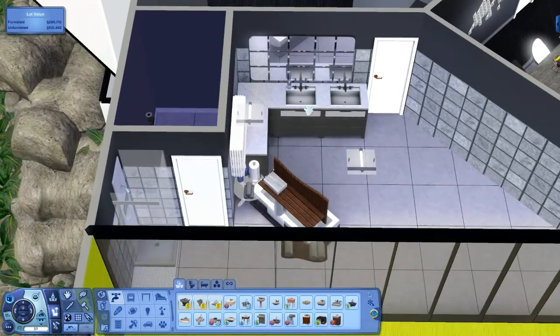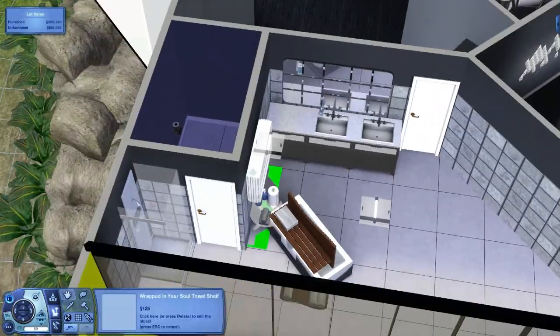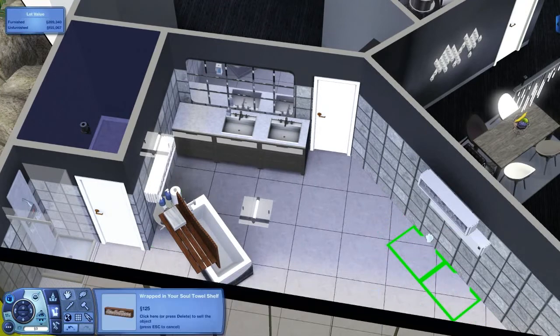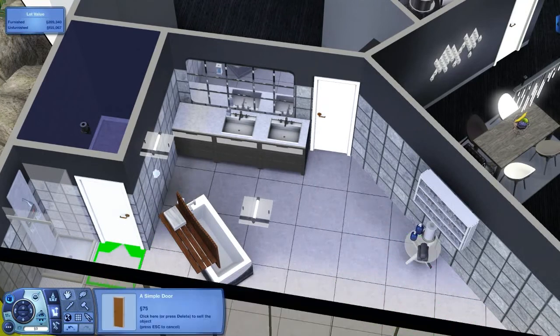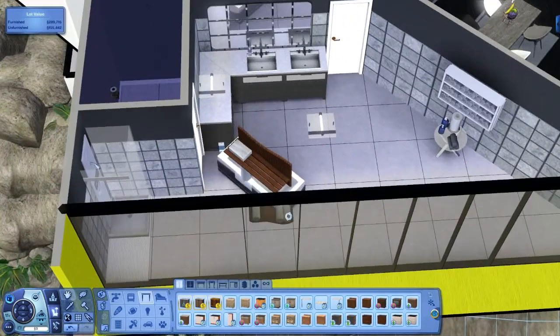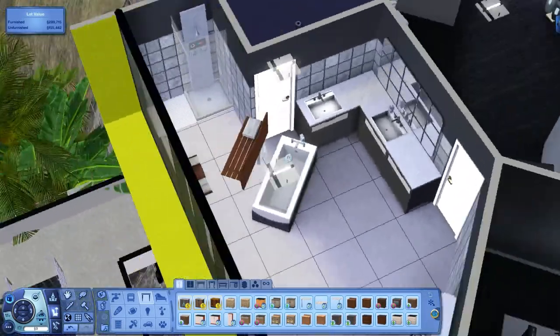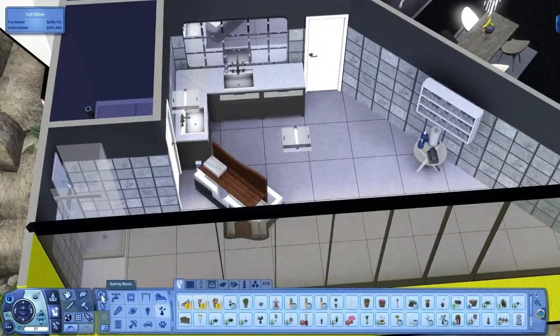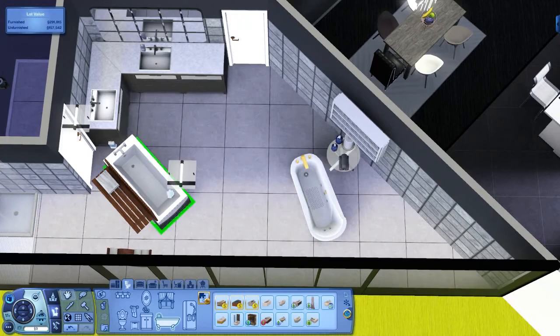So this is the basic shape of the bathroom that we end with. I think it flows well and has a nice open area in the middle, a walkable space for your Sims, I guess I'm trying to say. And it ends up pretty good, I guess. It's just a weird space, so I did the best I could with the space, and this is what it turns out. I think it looks good. It's just a weird shape. There was no getting around it.